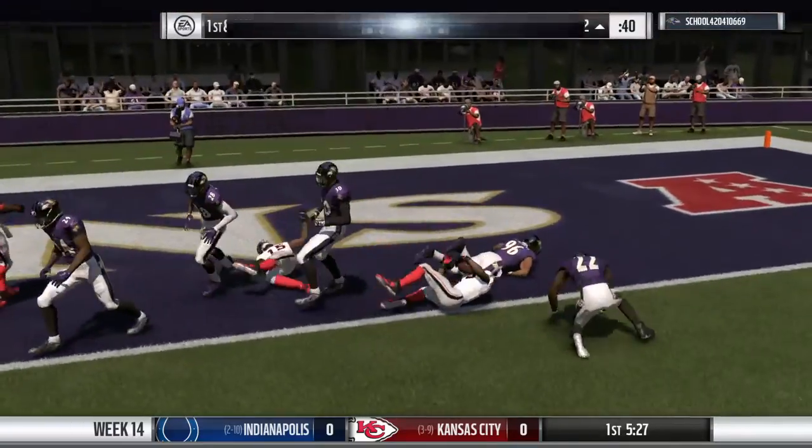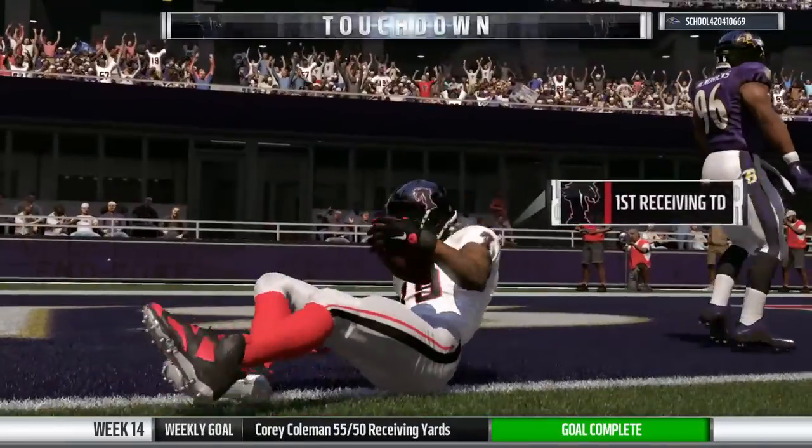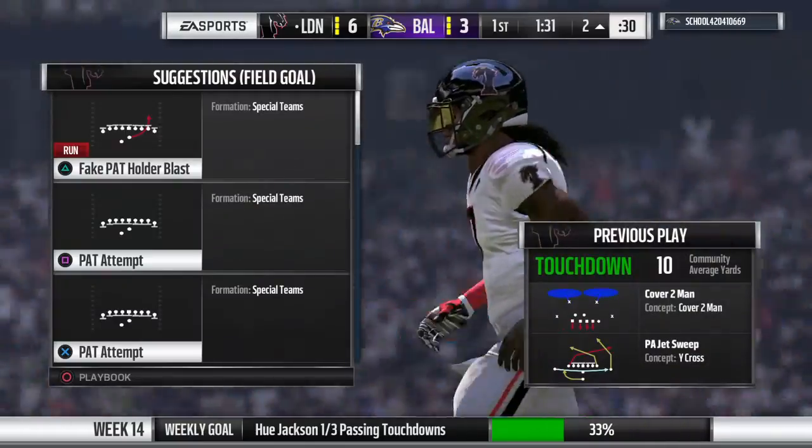And he will take it in for the touchdown. Corey Coleman, his 3rd touchdown now on the year. And his guys have taken a first-quarter lead.